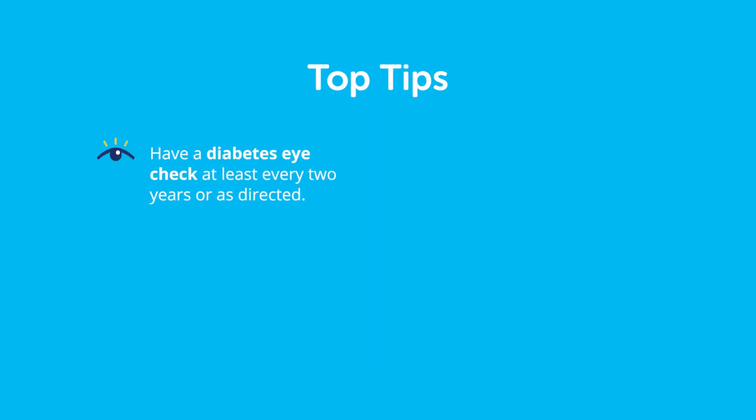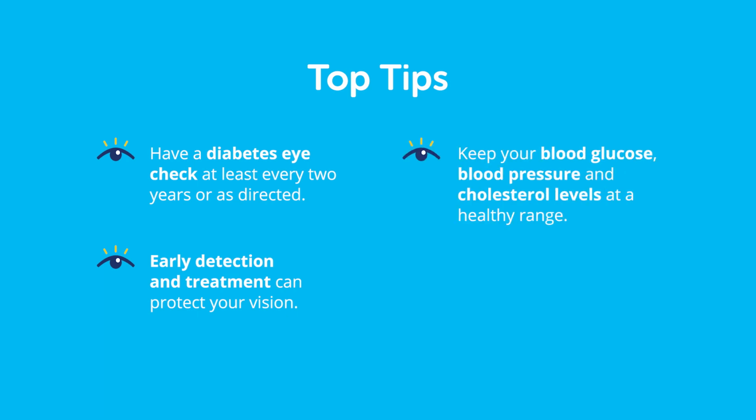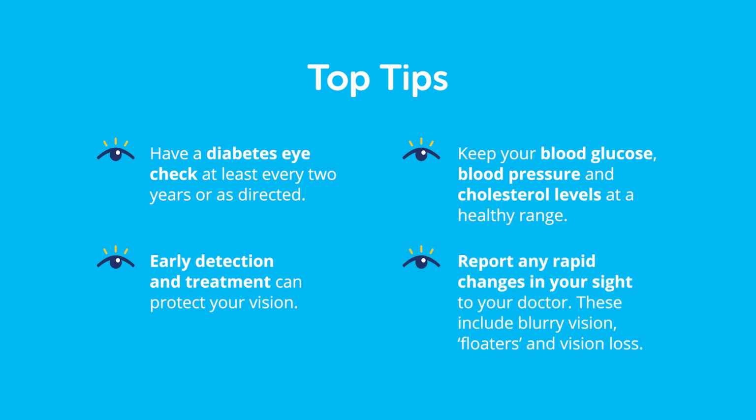So here's a summary of today's top tips from Diabetes New Zealand. Have a diabetes eye check at least every 2 years or as directed. Early detection and treatment can protect your vision. Keep your blood glucose, blood pressure and cholesterol levels at a healthy range. Report any rapid changes in your sight to your doctor. These include blurry vision, floaters and vision loss.